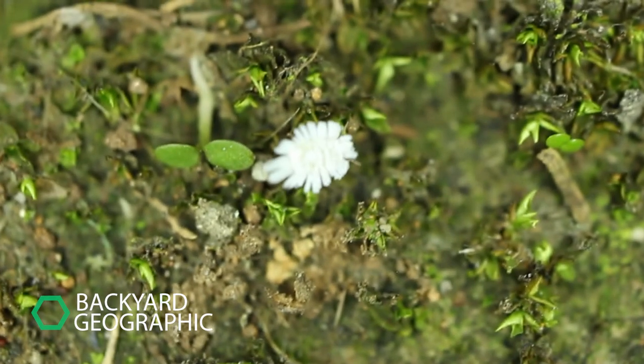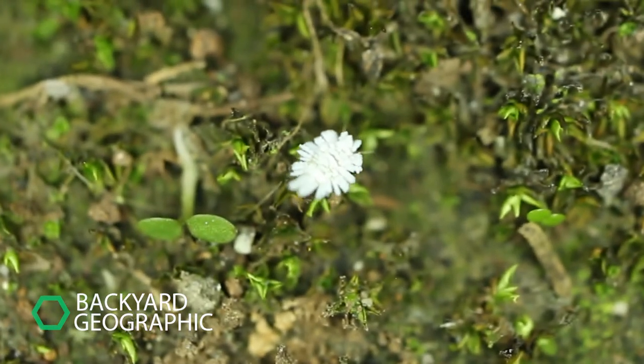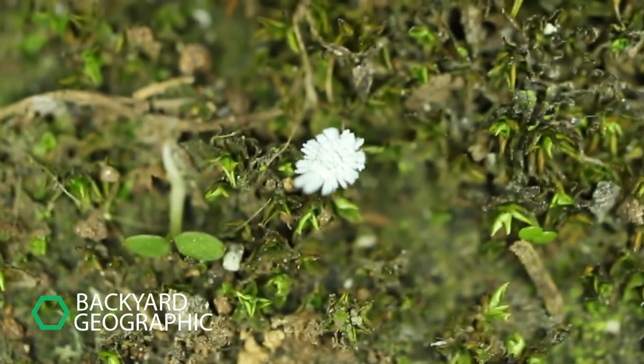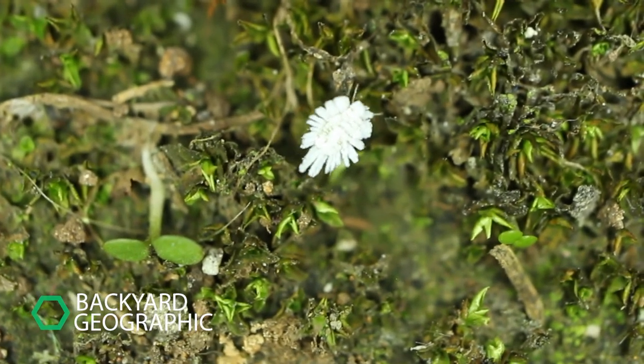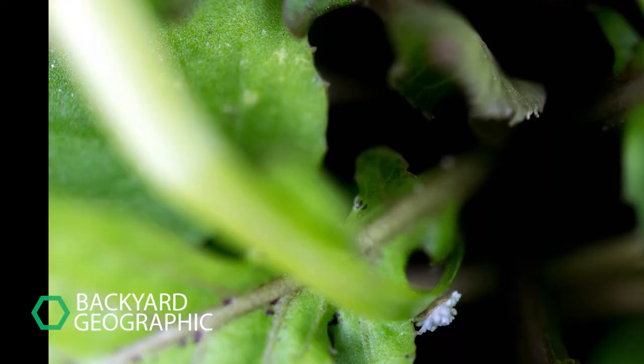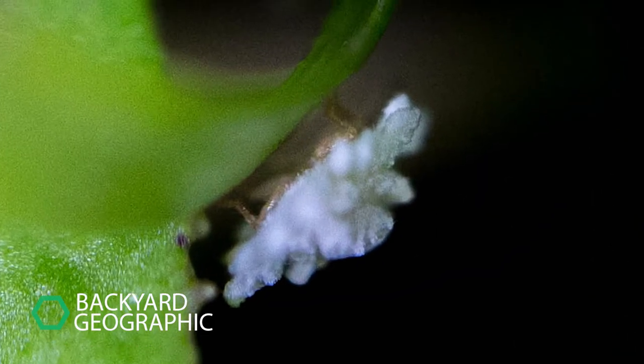That insect is tiny, about 1 millimeter long. Still, you can see the antenna working through the moss wall. In this shot, you can see its legs coming. They're about tan colored. Very, very interesting species.